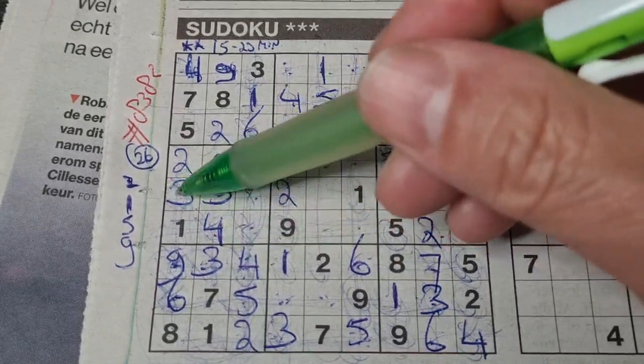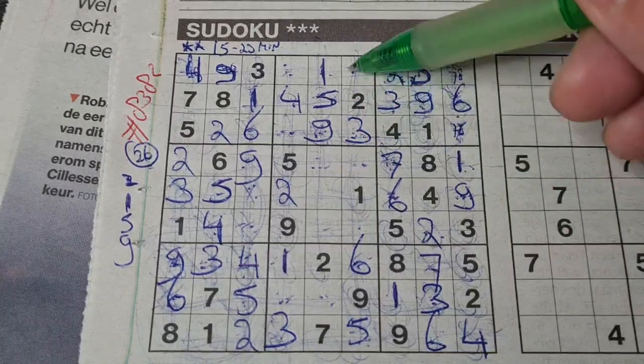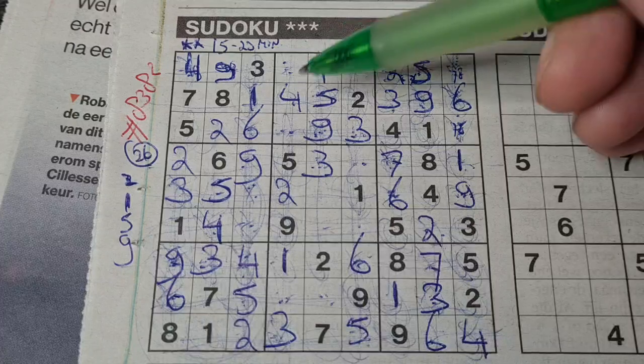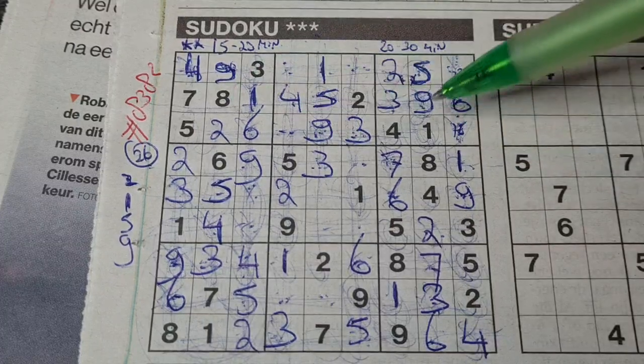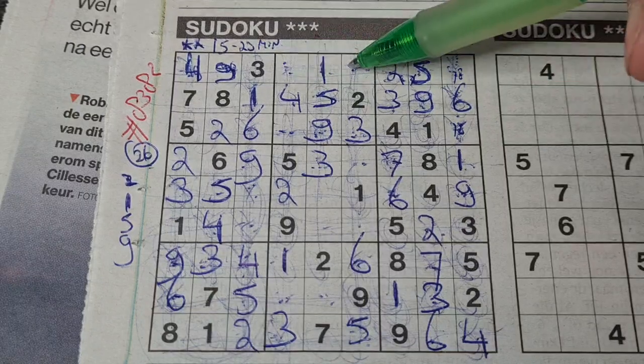3 in this row, 3 in the middle row. So in the row above, the only two places left for the 3 should be here or there. We have 3 in this column, no 3 there, 3 should be there. One box left, no, yeah, 2, no, 7, 8, I need a 6, yeah.